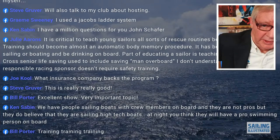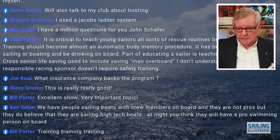And it's not just for the primary person who drives the boat. It has to be for the entire crew. And especially these conversations have to happen for couples who are usually on their boats, just driving their boats all by themselves. Yeah, good point. The stronger and the weaker individuals need to practice and understand how to get that person out of the water. Yeah, Bill Porter's making the comment, training, training, training. Julie, that's the point you made a minute ago.